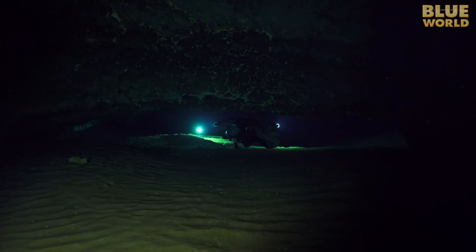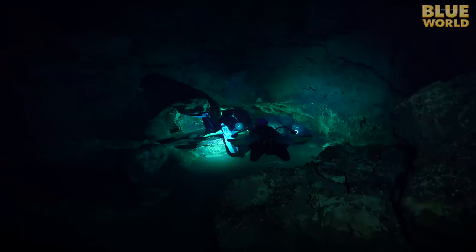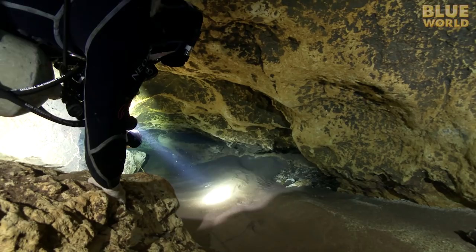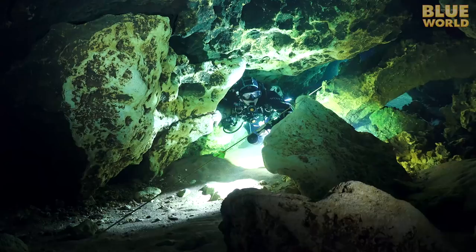At the far end of the big chamber, just as I'm getting used to the gentle current, we reach a tiny restriction. This cave is famous for this restriction. If you can't get through, this is as far as you can go. Wayne shows me the right body angle to get through, and he goes first to demonstrate. Most back mount divers have to take their scuba tanks off to get through here, but with side mount, we can squeeze through.